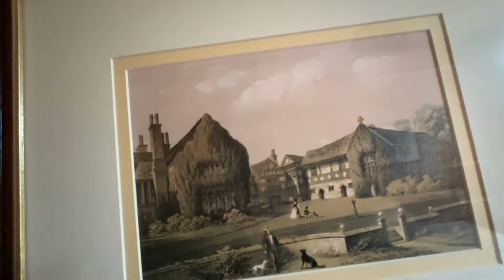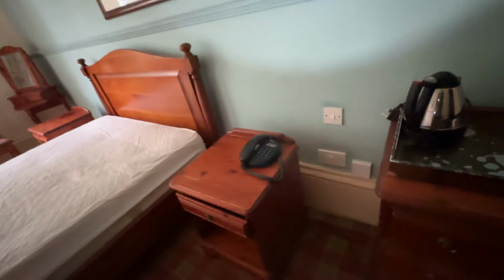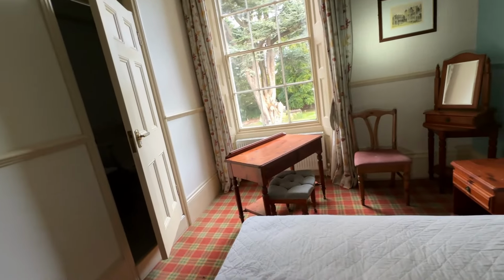I'll put the light on for you. Oh, it's better. I forgot we've got lights in this building, actually. Nice picture there. There's some village. Right. Onwards we go. Kind of nice. I mean, this is set up to be a hotel again. Why ain't they doing anything about it? It's a waste. What a wasted hotel.